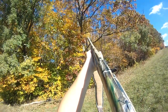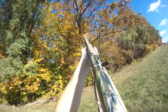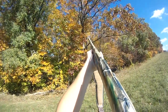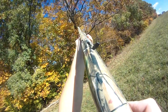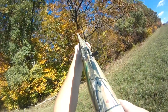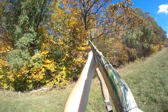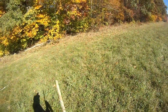See his head. Branches in the way. Here we go, I see him. Shoot, he's moving. Awesome.